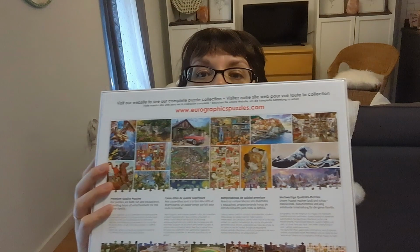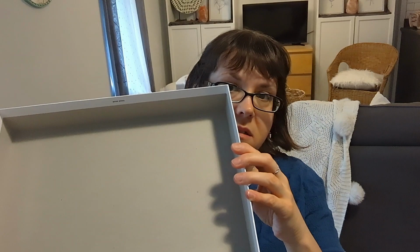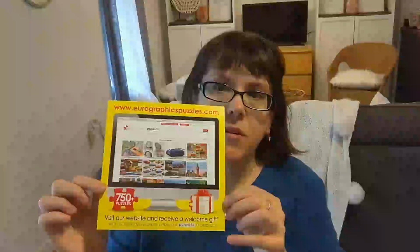On the back there are some images of different puzzles that you can get from Eurographics. There's a blurb in English, French, and I don't know the other two languages. There is their website, and inside the box, it's just plain cardboard, but the box itself is nice and sturdy. The puzzle came in a plastic bag, which I popped open, and then there's an invitation for you to go and visit their website. Again, box. And sadly, no poster. I was sad about that.